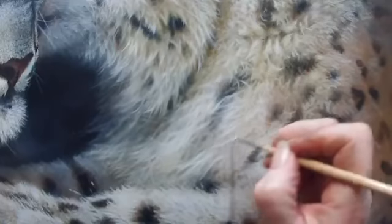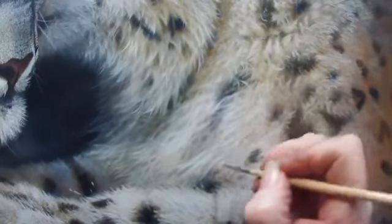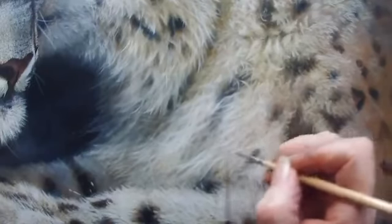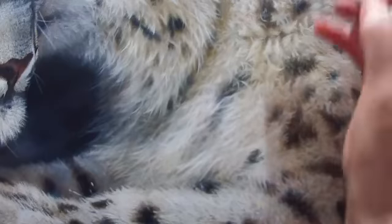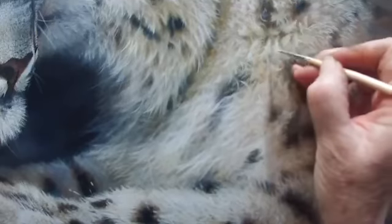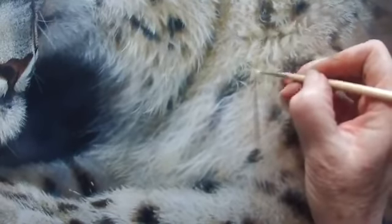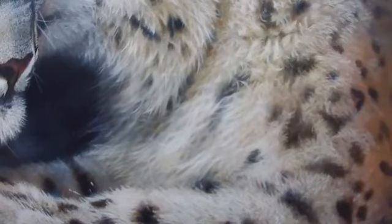Remember, your whites will stand out, your highlights will stand out. So if you want to pull bits of fur out to make it look as if it's sticking out, then your whites will do this. But those should be left towards the end, because you don't want your white mixing too much with your darker colours, because that's when it all looks a bit chalky.